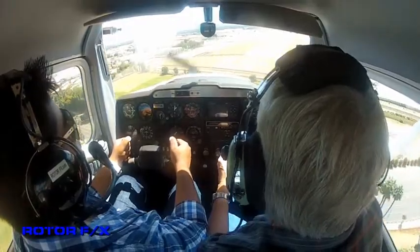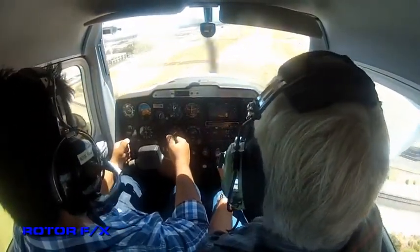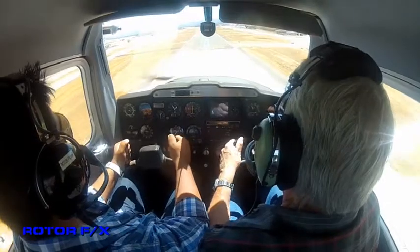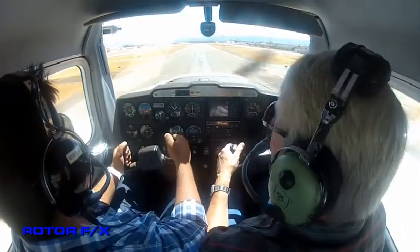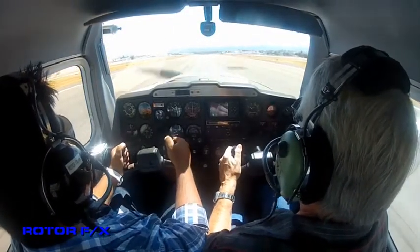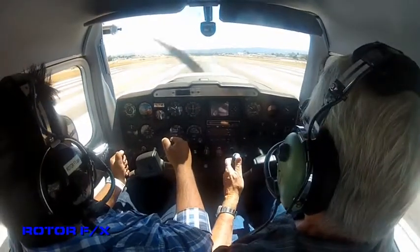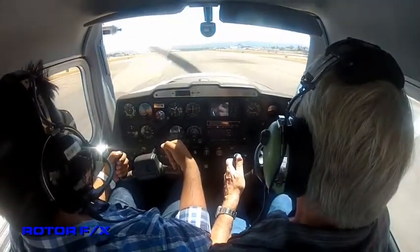Come down. Look at our speed, 75, we should be 70 over the fence here. Okay, so come around, we want to get the nose right in the middle of the runway there, and we want to keep our wings level. All right, loosen up, no jerking. So we come down like this, get lower, lower, just kind of hold the nose off, hold the nose off. Boom, you're down. Now we pull back, and that's not too much.